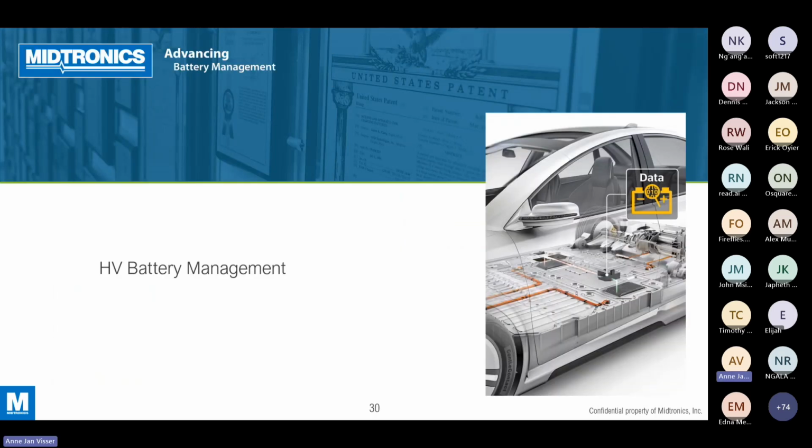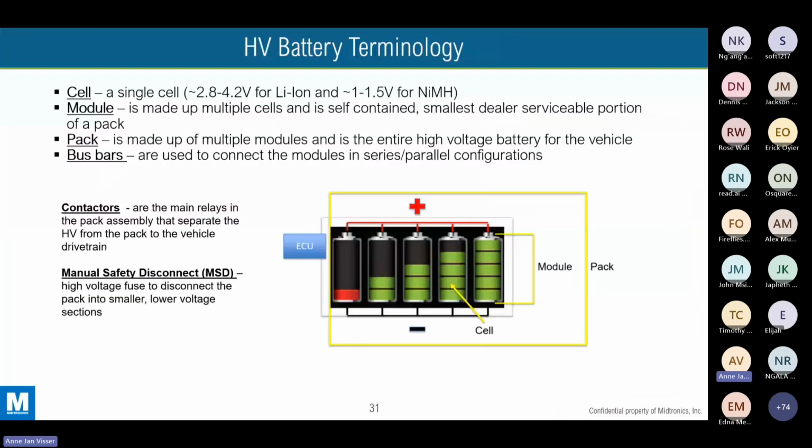Okay, this was the first part about the 12 volt battery. I'm now changing over to the high volt battery management. If there are not any questions, I will directly move on.